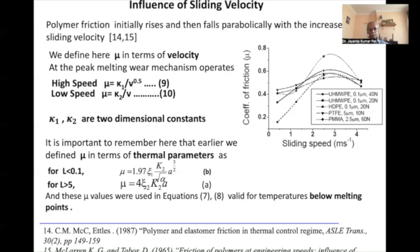At this point, we can expect thermal or melting wear. And this is why, from the works of Nakatels and Tabor, we have two equations. For high speed, mu is given by kappa 1 by v to the power 0.5, and for low speed, mu is equal to kappa 2 by v. Kappa 1 and kappa 2 are dimensional constants, and these are experimentally obtained in the authors' paper.